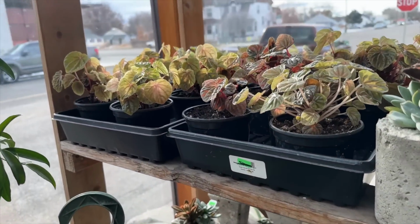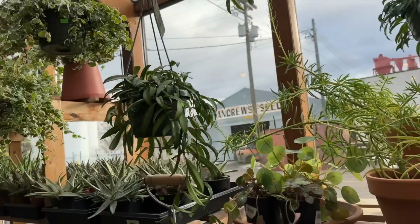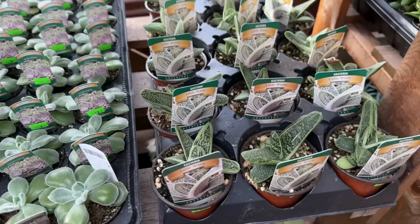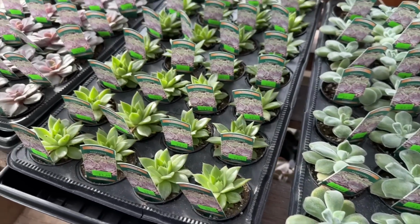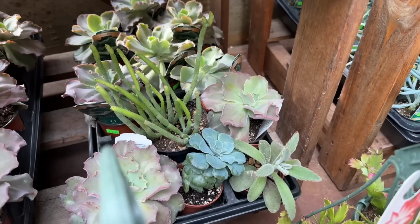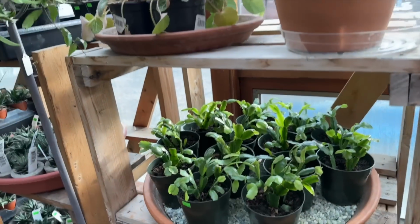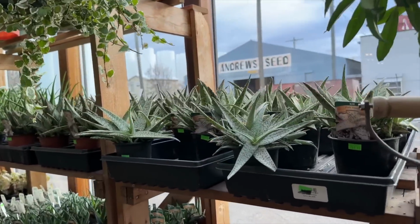There's some really cute peperomia there, tons of hanging plants. I'm getting ahead of myself, but lots of beautiful hanging plants. Little warty gasteria. There's some echeveria right there, more echeveria, more echeveria. Giant blue echeveria there with a couple other random ones. Okay, and so there's more Haworthias, Christmas cactus. There's some strawberry begonias. There's a whole bunch of aloes.